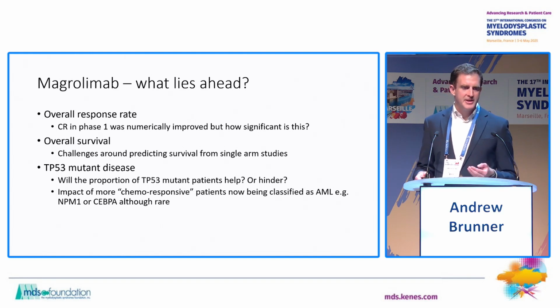Well, the overall response rate in the phase 1 study was numerically improved. We have a lot of these responses that are blast reduction with varying levels of hematologic improvement. I don't want to diminish. There are definitely patients who have benefit in those groups, but how do we better identify them? Maybe some of the changes that we've proposed for how response criteria are assessed can help with that. But for right now, we kind of have to use the old CR definition. Overall survival, again, there are challenges around predicting survival in a single-arm study.